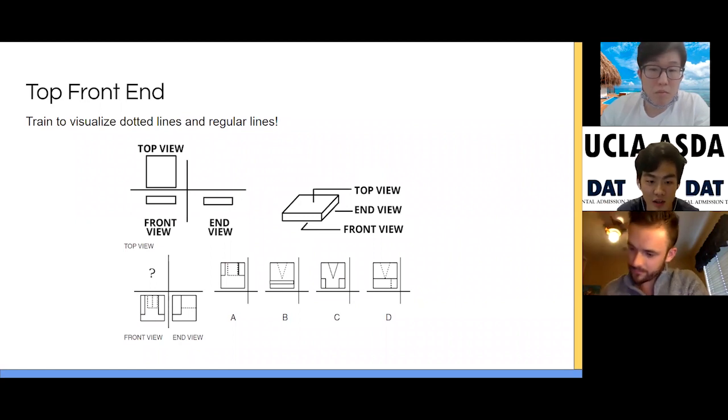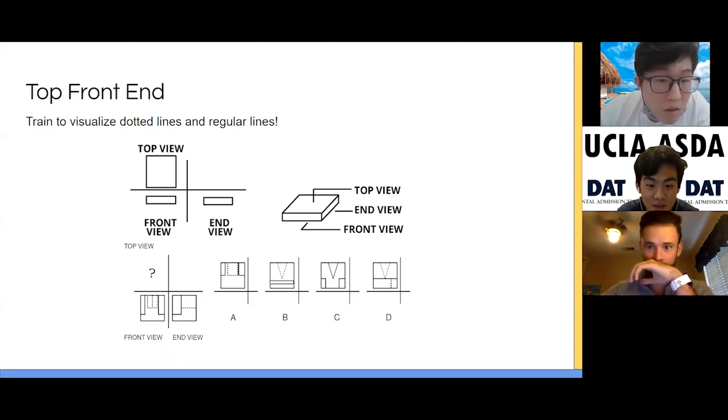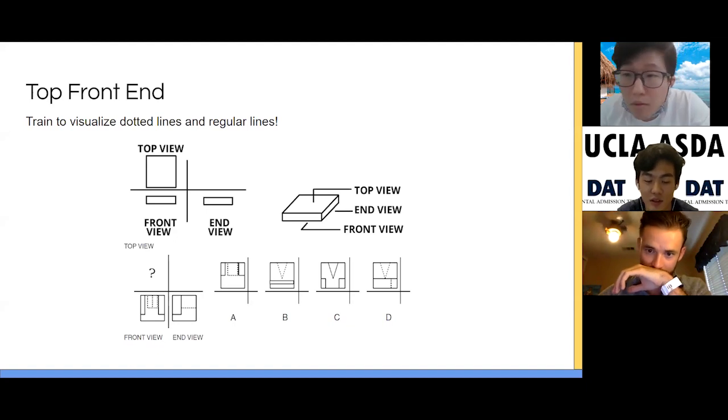And the answer here is, what did we say it was? I think it was... Did we say it was C? Yeah, answer C. Here is C for the top view.